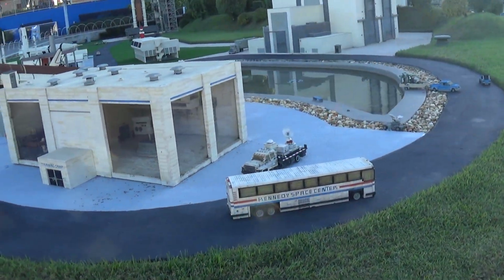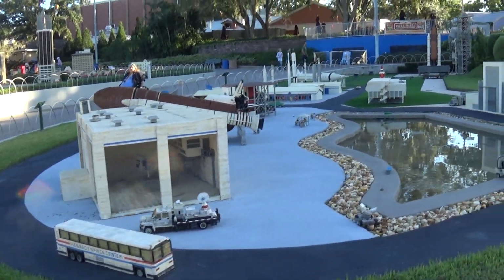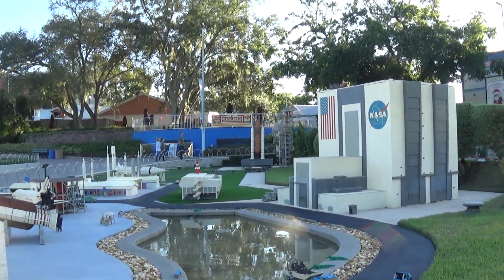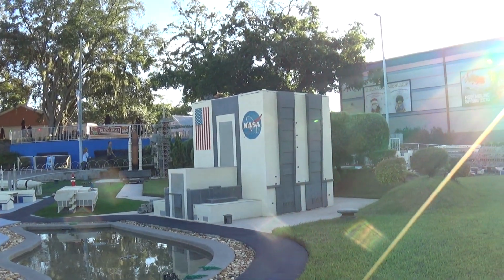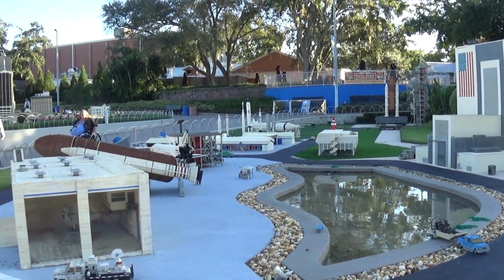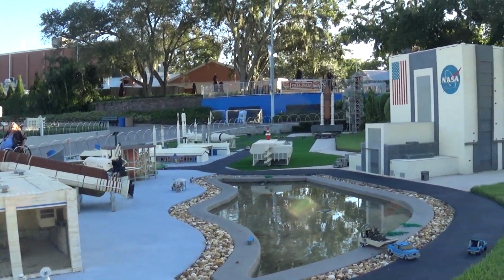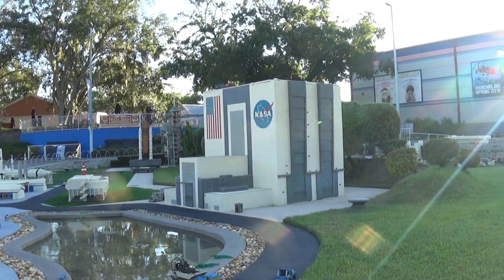Kennedy Space Center says inside that building, the space shuttle stack is assembled inside the VAB. It is then transported by a 2,678 metric ton crawler vehicle to the launch pad. Pretty cool. Okay, just wanted to show you this, the shuttle stack in the future.